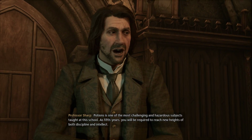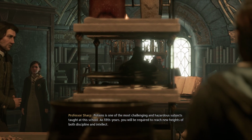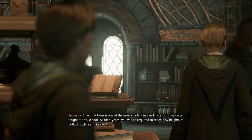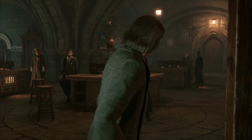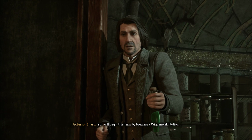Potions is one of the most challenging and hazardous subjects taught at this school. As fifth years, you will be required to reach new heights of both discipline and intellect. You will begin this term by brewing a Wiggenweld potion.